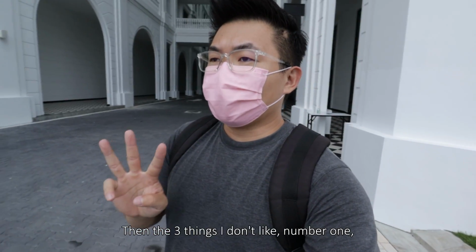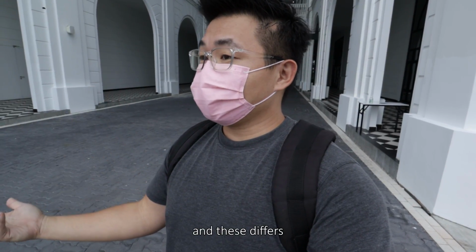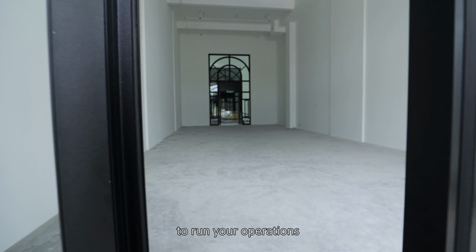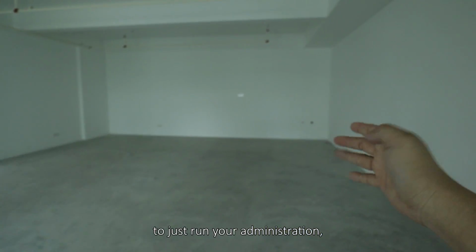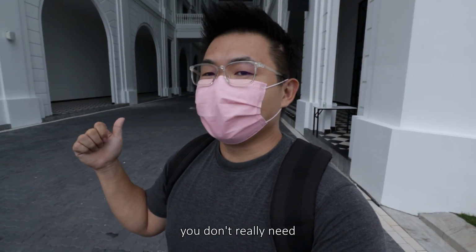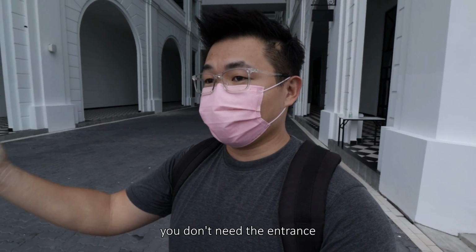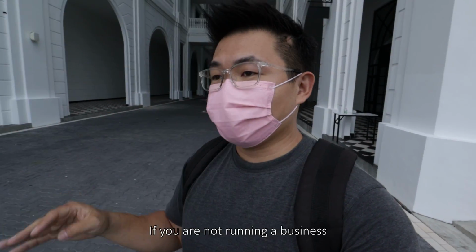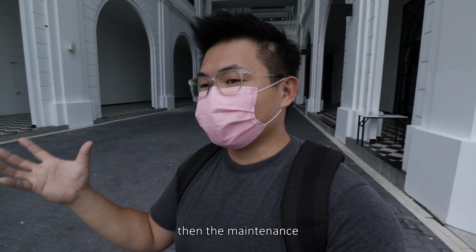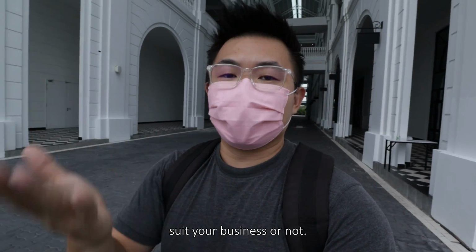Then the three things I don't like, number one, which is the strata title, and these differ in accordance to business type. If you only need a space to run your operations, or just run your administration, you don't really need anything else. Just a space to host your team members, you don't need all these architectural treatments, you don't need the security, you don't need the entrance or the experience to your doorstep. If you're not running a business to close deals or to face customers, right, then the maintenance might feel like a burden. There's a debate whether such products suit your business or not.